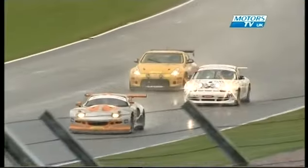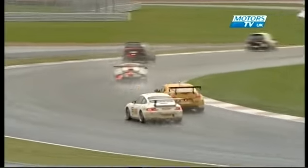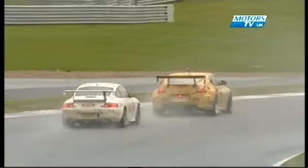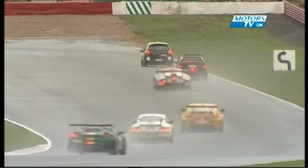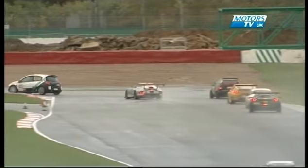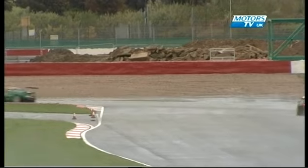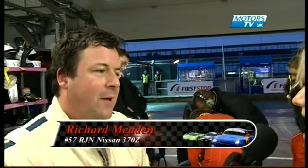Other stories from the pits: the fast but fragile RJN Nissan 370. The wets weren't really working. It wasn't wet enough for them, and it hadn't rained for quite a long time, and there wasn't much spray, so you think, take a bit of a chance while we're stopping. But it's so changeable. You can be on the right tyre in 2 laps time and then the wrong tyre in 3 laps time. So we have a very big weather front coming in.